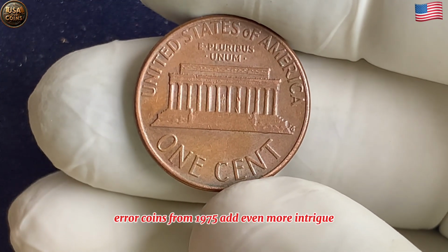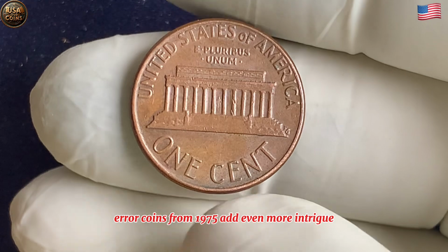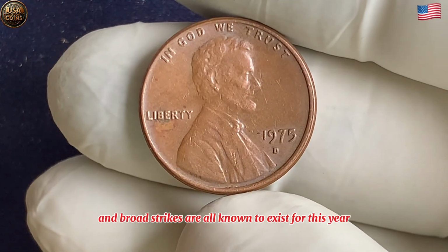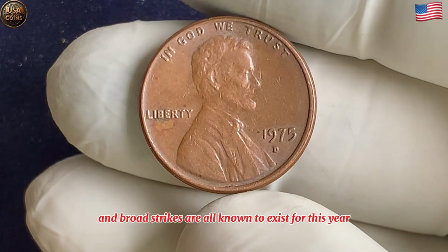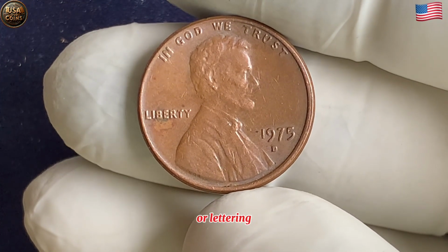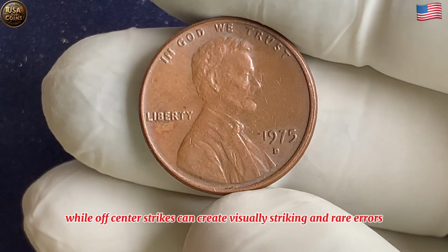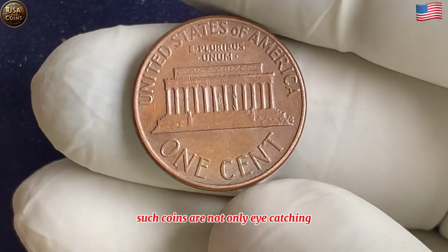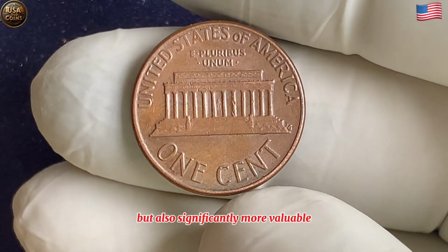Error coins from 1975 add even more intrigue. Doubled dies, off-center strikes, and broad strikes are all known to exist for this year. A doubled die on the obverse may show slight doubling on the date or lettering, while off-center strikes can create visually striking and rare errors. Such coins are not only eye-catching but also significantly more valuable.